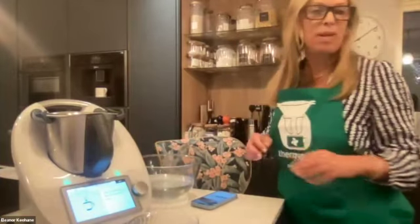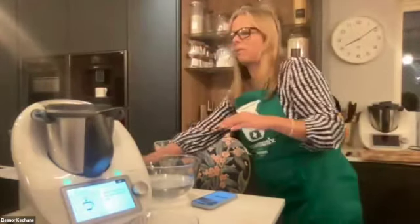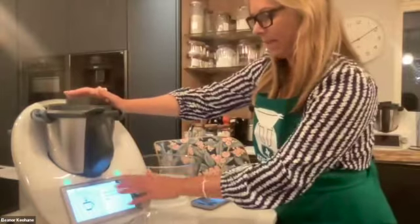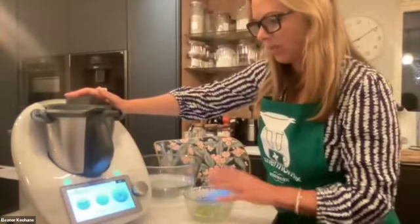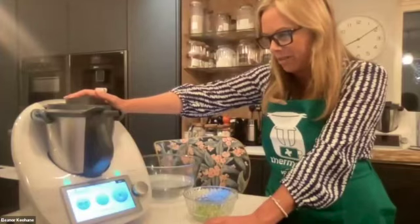And then now I have to mute as well while we do this for 10 seconds. So if I put the lid on and the measuring cup in, and it's going to take it up to, for 10 seconds, take it up to speed 8 and just chop it. So I am just going to mute that while that happens.